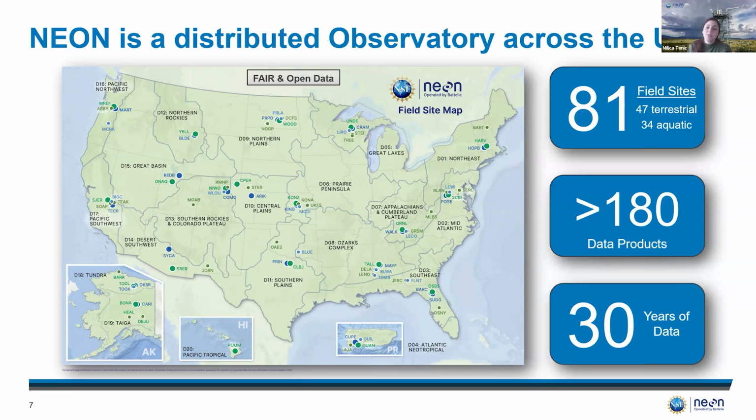The intent of the NSF is for NEON to be operational for 30 years. NEON began full operations in 2019. But as the observatory was being built, some sites started collecting data early, so some of our data products are available as early as 2016. The figure on the screen now shows our different domains across the country, with the blue dots being our aquatic sites and the green dots being our terrestrial sites.